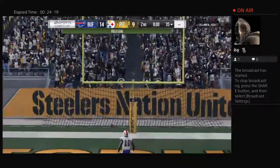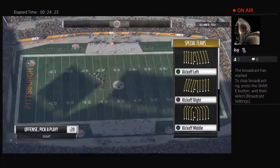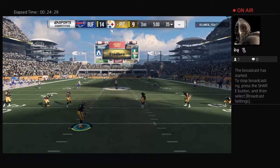And his kick is good. He got every bit of that. And hello, I guess Larry's halftime show was buttoned through. And we are moving on and ready to go for the third quarter.